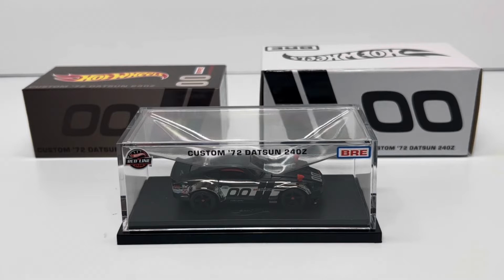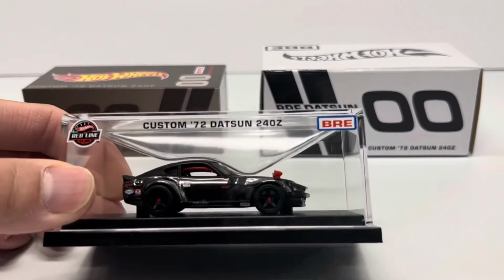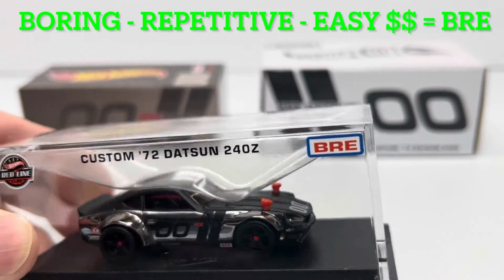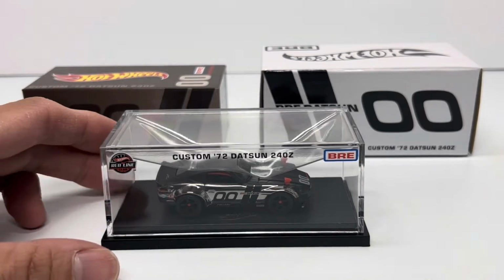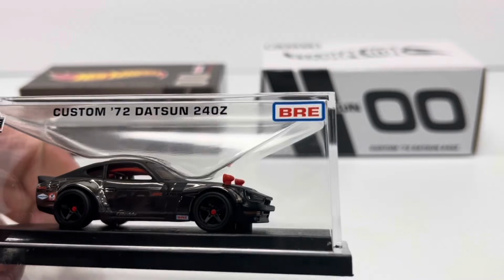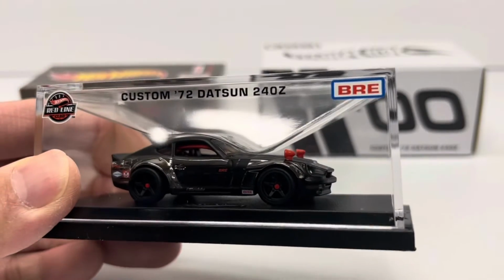BRE. We all know that stands for Brock Racing Enterprises, but with this particular release, guys, I think that acronym probably is better suited for boring, repetitive, and easy money. And easy money not for the secondary market, but for Mattel, because I feel like this was really just a cash grab of a release, the Custom 72 Datsun 240Z, or if you guys can recall, better known as the Fugu Z.